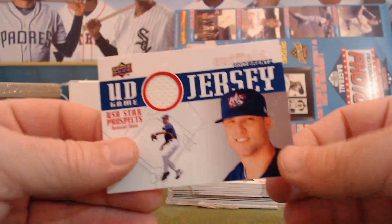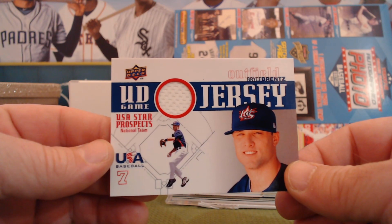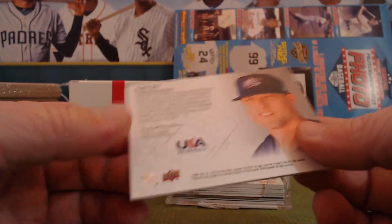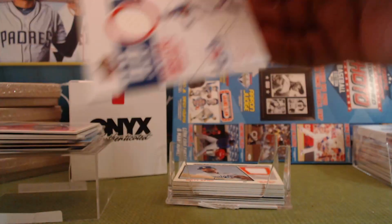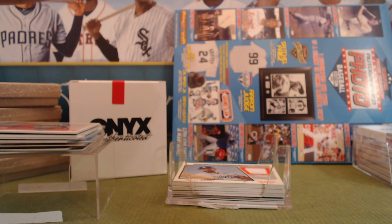Alright, next one up here. You got Bryce Brentz. That one I don't know. That's Team USA Baseball. Again, this would be another early on or prospect card. That'll be another one I'll have Jeff look up once he's done with the Nick Anderson. I'll be checking this Bryce as well.